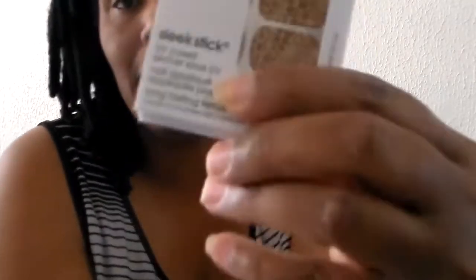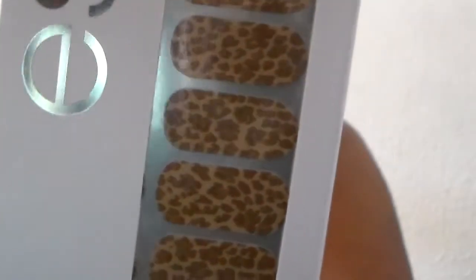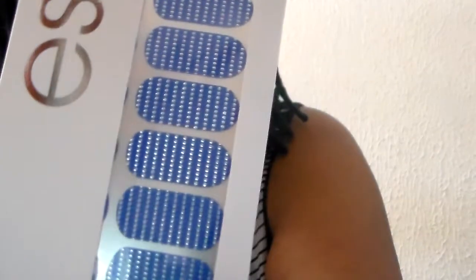And some of the designs are pretty, some of them aren't, but I have seven daughters, so whatever I don't like, believe me, there's somebody that will like it. So anyway, here's another one. Like I said, there's four of this kind. I guess it's like an animal print. I got two of this design right there.